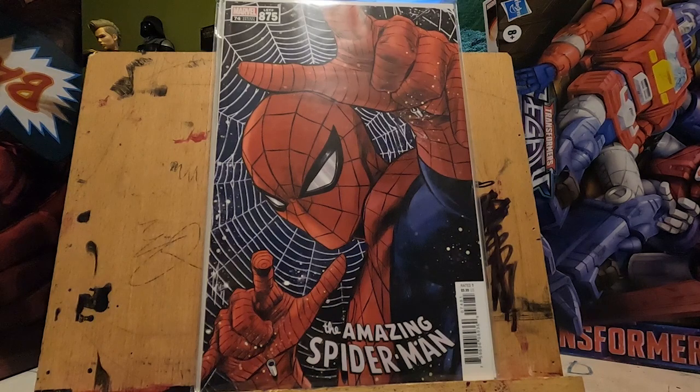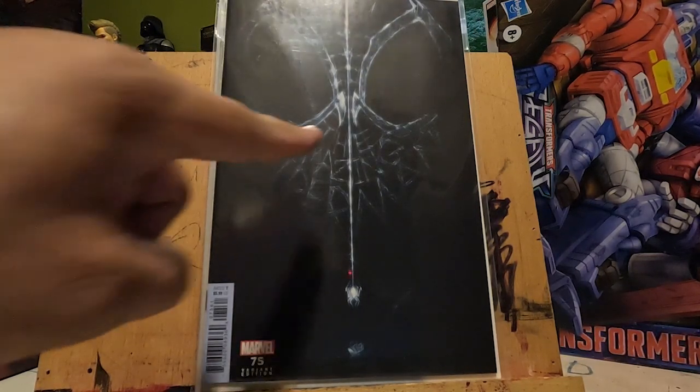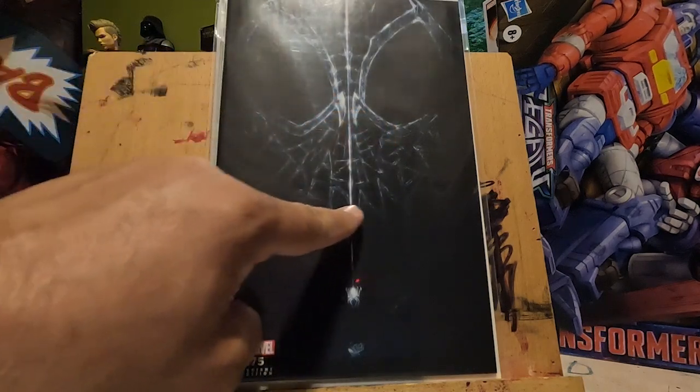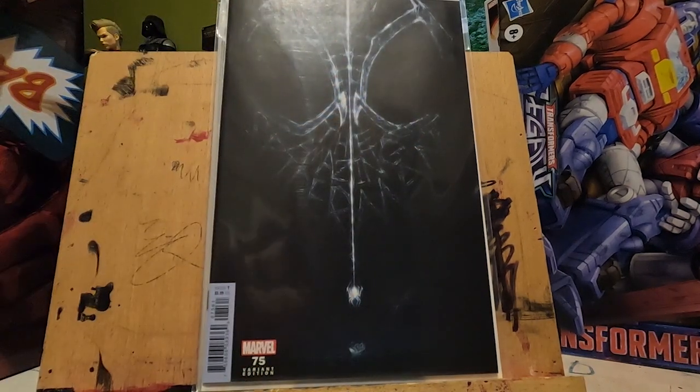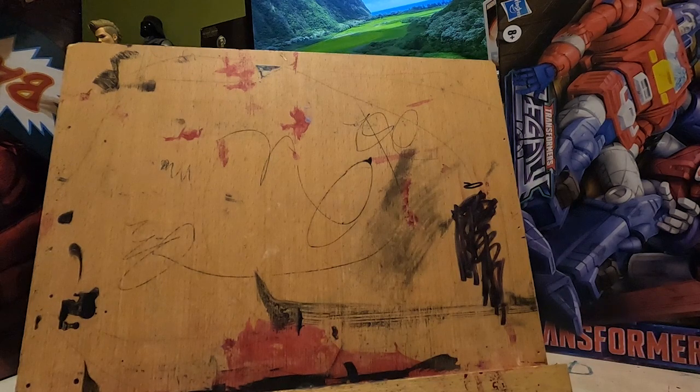Okay, let's see here. Man, I have all these books here that I haven't taken out. Oh, of course, this one's a nice one. I love this one. Here's another one. I love it. Yes. Mr. Gleason, right? Mr. Patrick Gleason. Fantastic. Great cover. Great, great, great cover. The Amazing Spider-Man. Yeah. Cool cover. I know I got more than one. I love it. Okay. Next up.